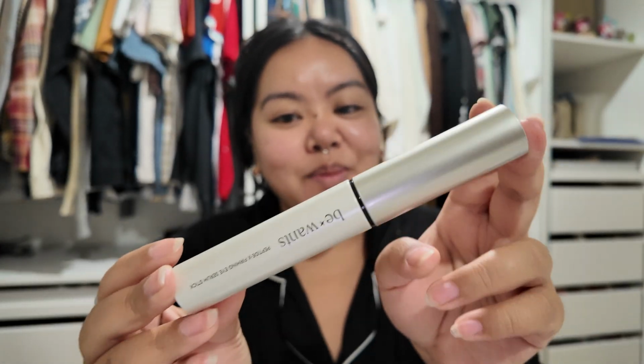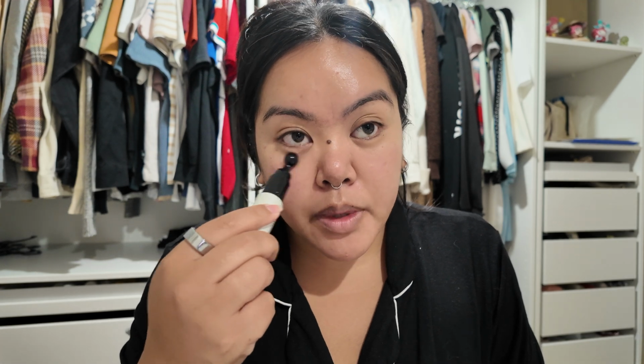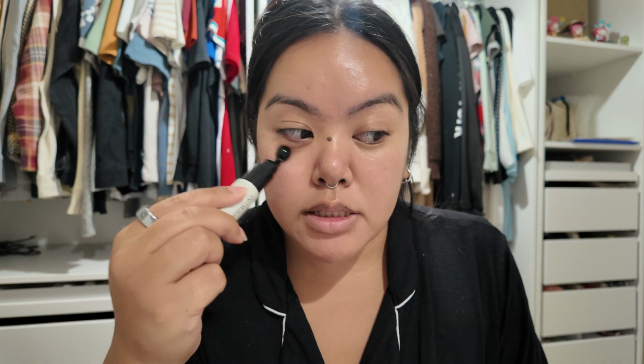Next I have the Peptide Firming Eye Serum Stick. So funny enough, one of the things that I don't have is wrinkles, which I'm quite surprised about. So this is more for preventing. This is to hydrate and plump up my under eyes. It actually feels really nice. I feel like if I put this inside the fridge to give it that extra cooling sensation, it would be amazing.